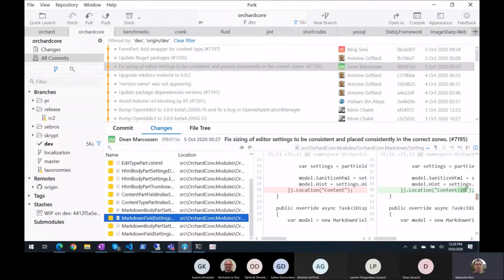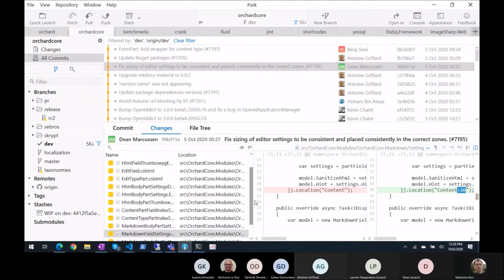Yeah, so something we could do actually is to make it deterministic. Like if no specific discriminator is provided, like in this case, a content, and we say okay, 20. Which means something else which has 10 will be before. But if someone copies that and says okay, 20 again, we'll have the same issue maybe. I don't know. Maybe not.